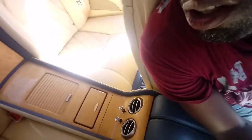I don't know why they got seats in the back, but if you check this out, ain't no legroom. And you know, I'm pretty tall. Shoot, my son could sit back there, but he'd have his feet on the back of this. Sexy car though. I love the blue. I love the blue. And I definitely love the cream with the wood grain.